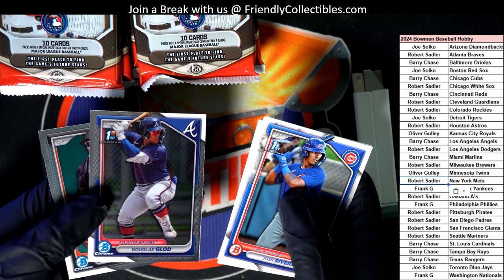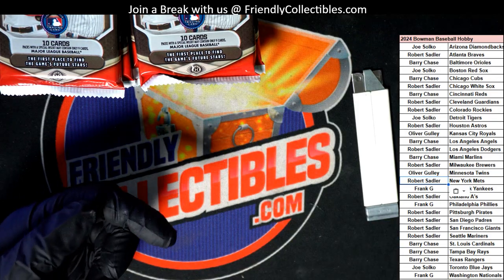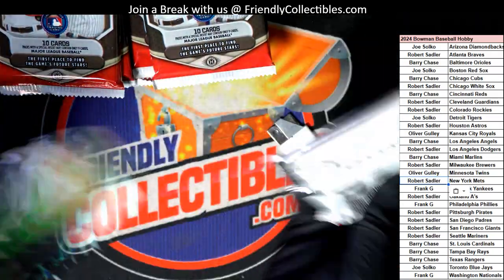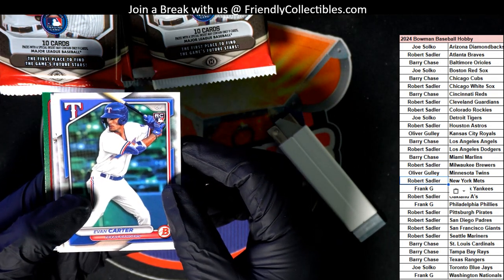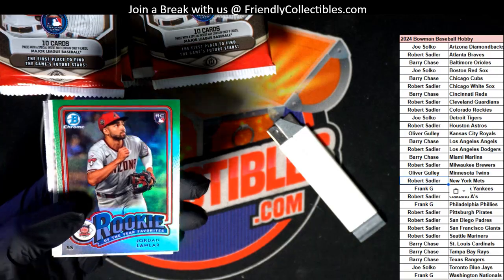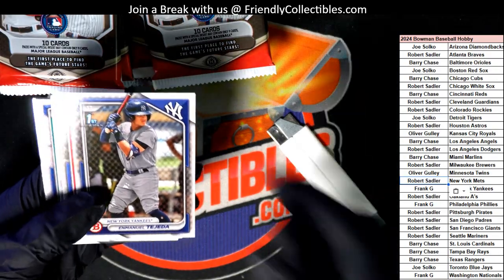So here's a nice Bowman first. Yeah, that's right. We've had a pretty good box so far. Two parallels, one number to 99, one number to 25. There's an Evan Carter rookie. Jordan Lawlar. Rookie of the Year favorites.